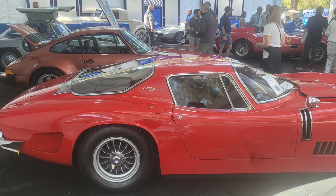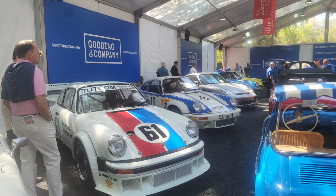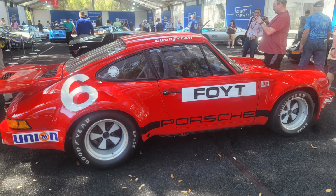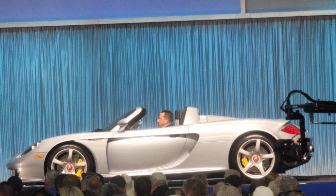That's a Maserati. That was something weird. It was a Bizzarrini or something. That's a Ford GT. That thing was incredible. You can look right through that scoop. Porsche Le Mans cars, GT cars with provenance. These have won races and so forth. Again, Foyt. You can see that some famous. This one sold for $2.7 million. This was the GT. This one sold for like 2.3, I believe.